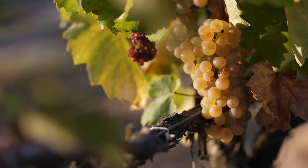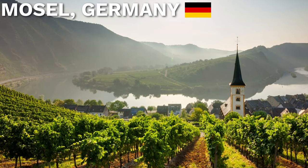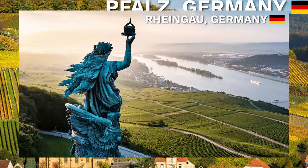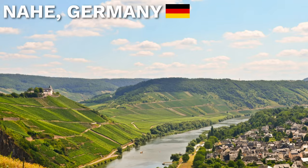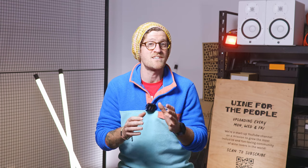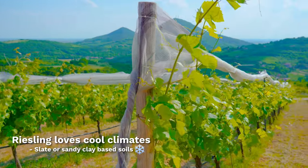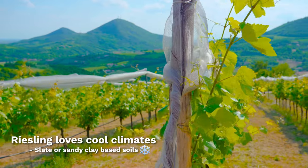Riesling is a white grape variety that finds a very comfortable home in Germany, where it's largely planted in the Mosel Valley, the Pfalz, Rheinhessen, Rheingau, and the Nahe. More broadly, Riesling is one of the more globally planted varieties with significant presence across France, Austria, Slovenia, North Italy, Australia, New Zealand, South Africa, America, but basically everywhere. Although it tends to find the most success in cooler climates, where soils are more slate or sand clay based, like sandy clays.